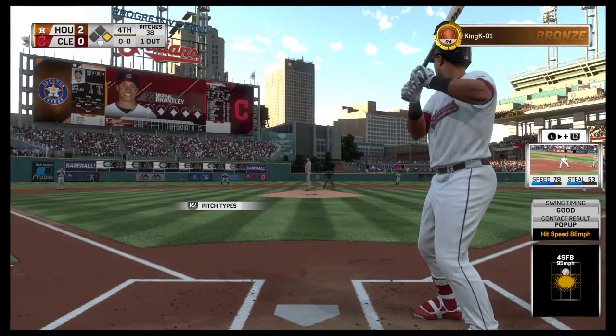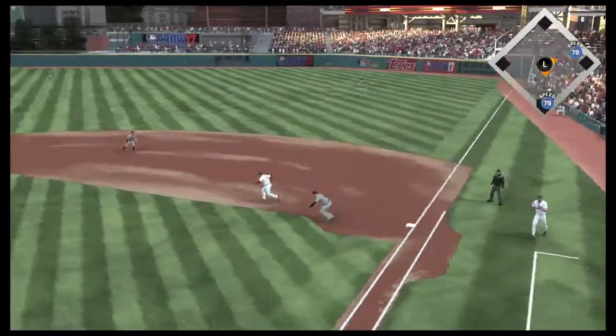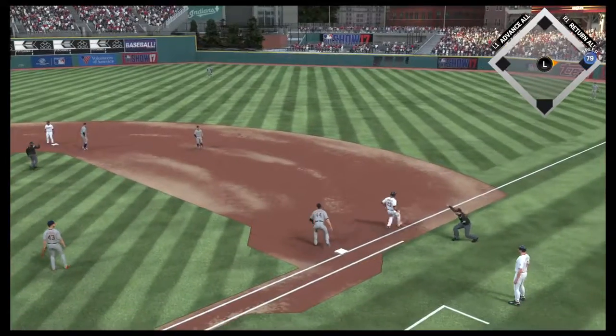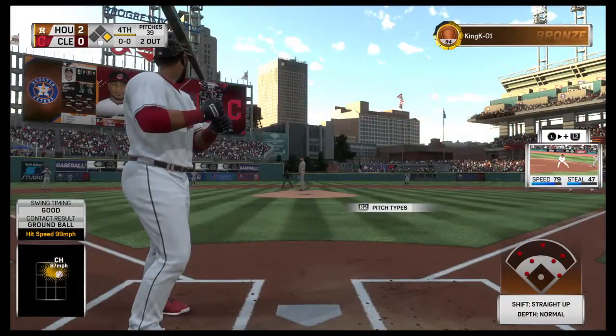Here's Michael Brantley. 0 for 1 after he took a look at strike 3 in his first plate appearance. Ready with the first pitch. Here it comes. Now this is on the ground to first. We'll see if they can get 2. And he is out on the tag. Throw to first, not in time, so they'll settle for 1 out.